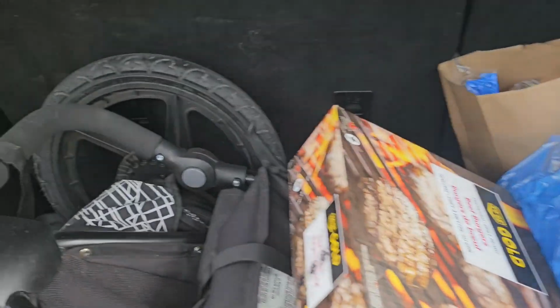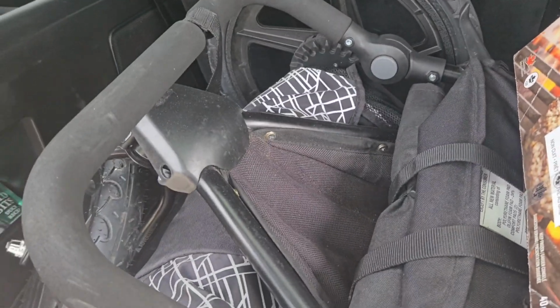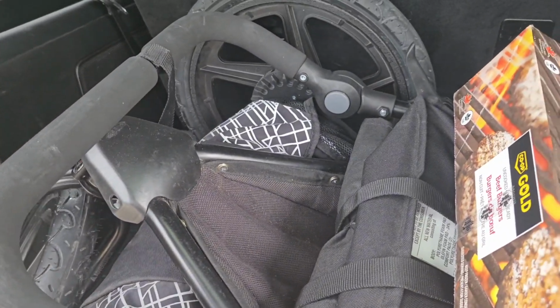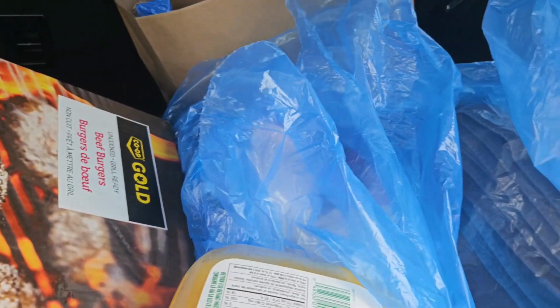And crazy amounts of room in the back trunk here. Now on the regular size one, this car stroller has to sit up and it's right up against the door. So there's not a lot of space, but in the Max, there's a ton of space, groceries, you name it.